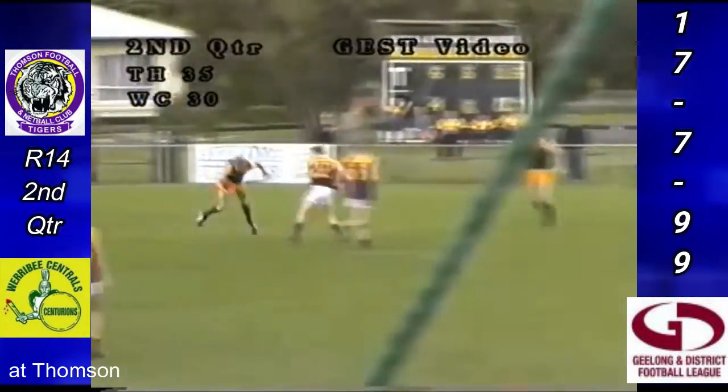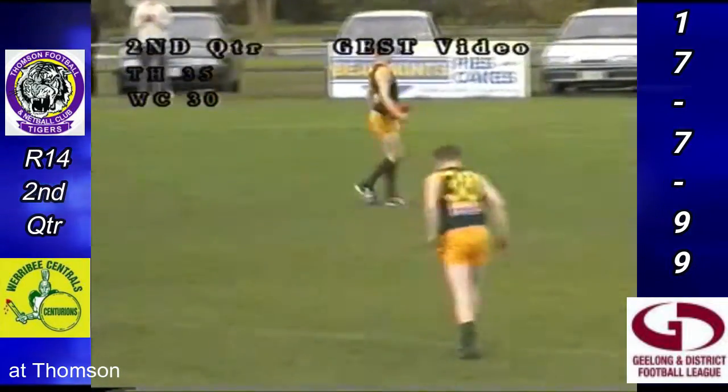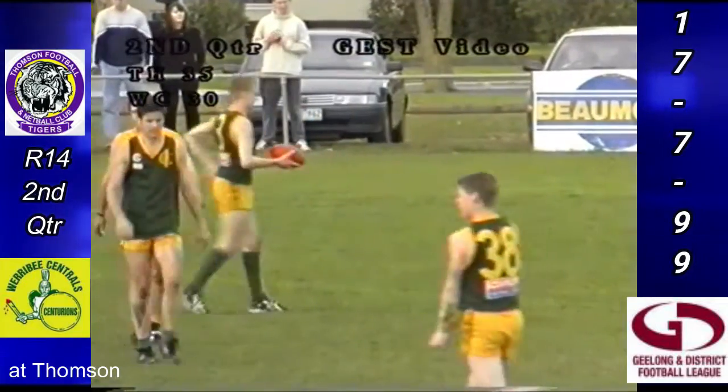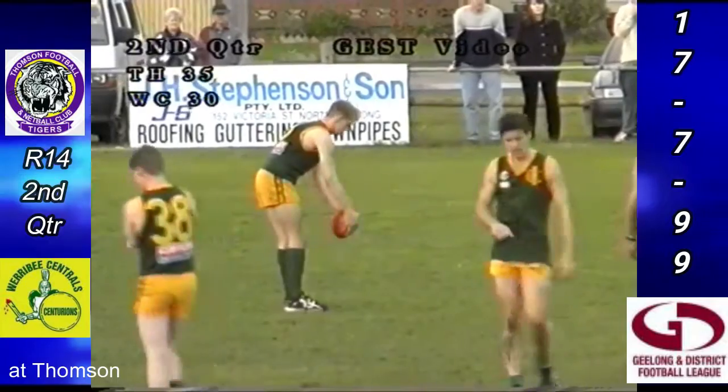Or was it a great pass? Oh, great pass. Great pass, was it? To Adam Page. He will claim it anyway. So Page now, 25 metres out, directly in front. Whether it's a miss kick or not, it was well done, and gee, they moved the ball well through the middle of the ground, Laurie.